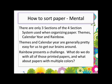So let's talk about the mental process of sorting paper. We're going to stick with that 4-section system, and hopefully all of you took an opportunity last week to read the 4-section system article and to understand what each of the sections is and how they work. When we talk about paper, there are only 3 sections. Obviously, there's not really an alphanumeric section for paper. So there's themes, calendar year, and the rainbow.